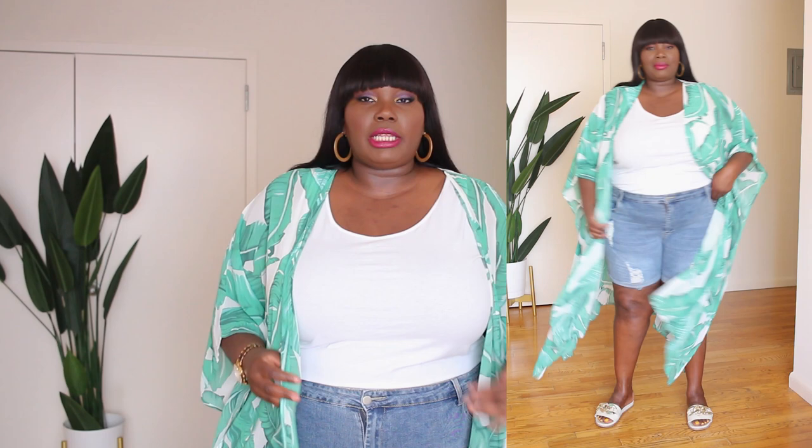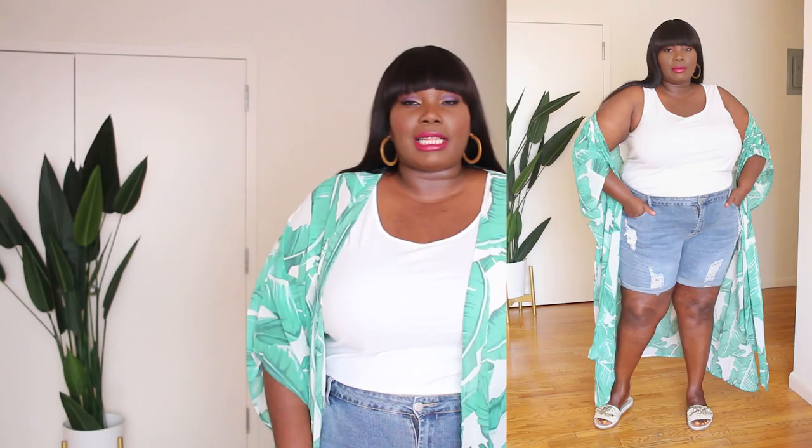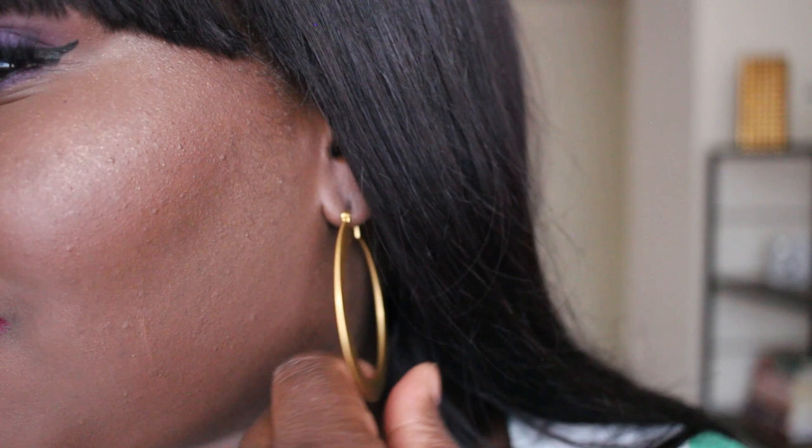I'm also wearing my Steve Madden slides with the gold chain on the front, which you can also get on Amazon. I got them in a size 11. And then I'm also wearing some super cute gold plated hoop earrings. They are such a nice size, and I love that they're kind of flat. Super cute. So that's my look of the day.